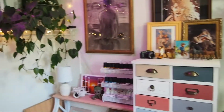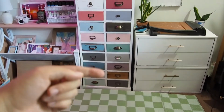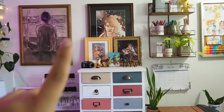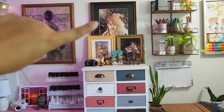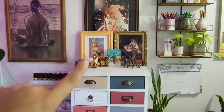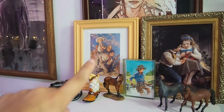Okay, so then going over to this wall, these are all art supplies in these drawers. And then up here, we've got some artwork. That's my art from college. It's charcoal drawing. This is from a Photoshop class I took in college, and then this right here is a print. It was a birthday gift from my friend Becca.